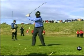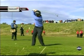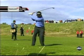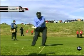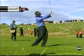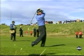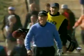Boy, watch this swing right here. Got this on Exmo. That club is square at the top. Look, who at age 59 takes it past parallel in that position? Not many. And then a wallop with the right hand. Fully released, perfect balance, stays down and through. Nice high finish. He releases the golf club as well as anybody in the game today.